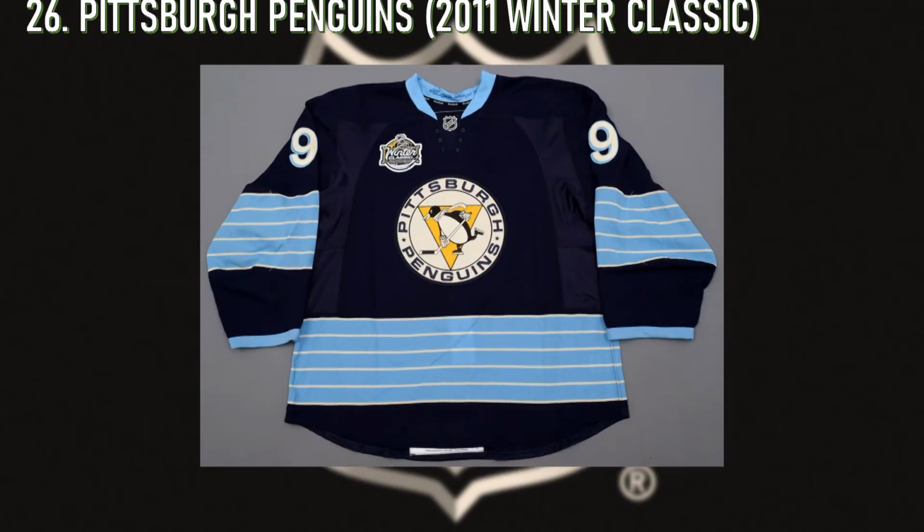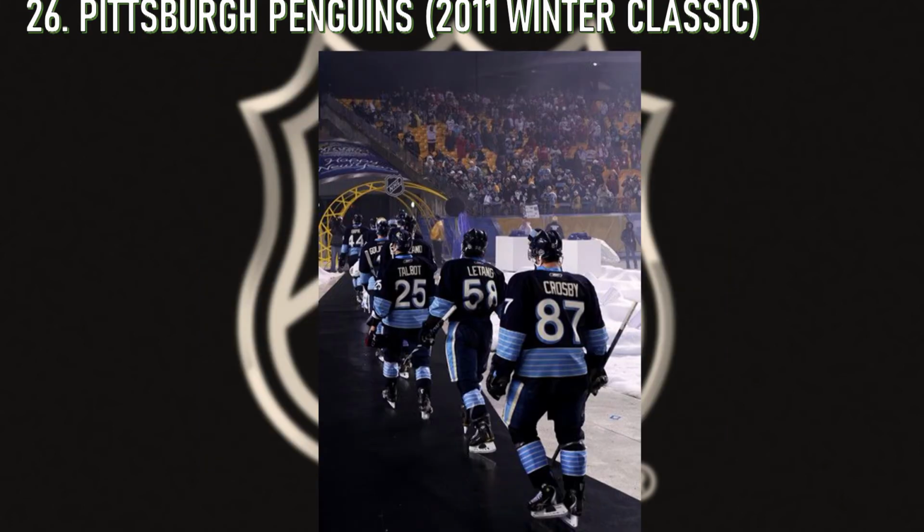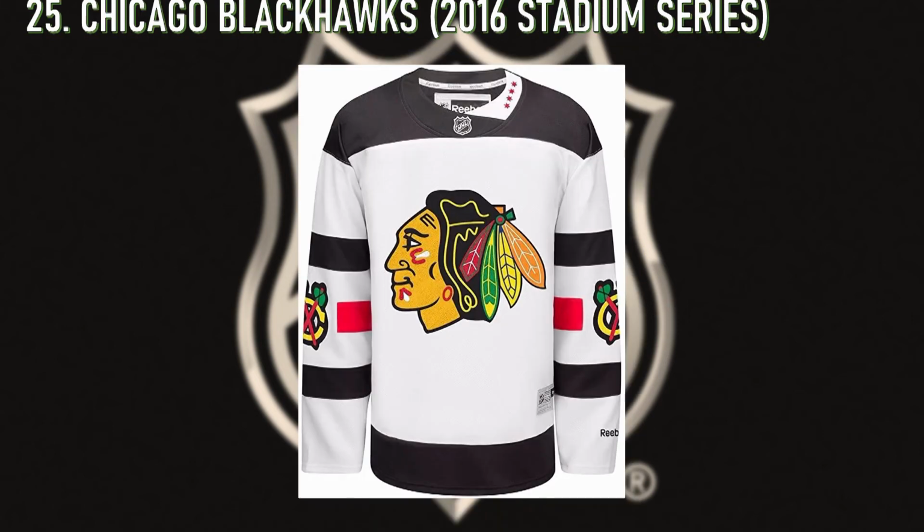26, we have the Pittsburgh Penguins 2011. I do really like this one, especially the numbers. So there's the numbers on the back. Yeah, I do really like that one. I think it's cool.